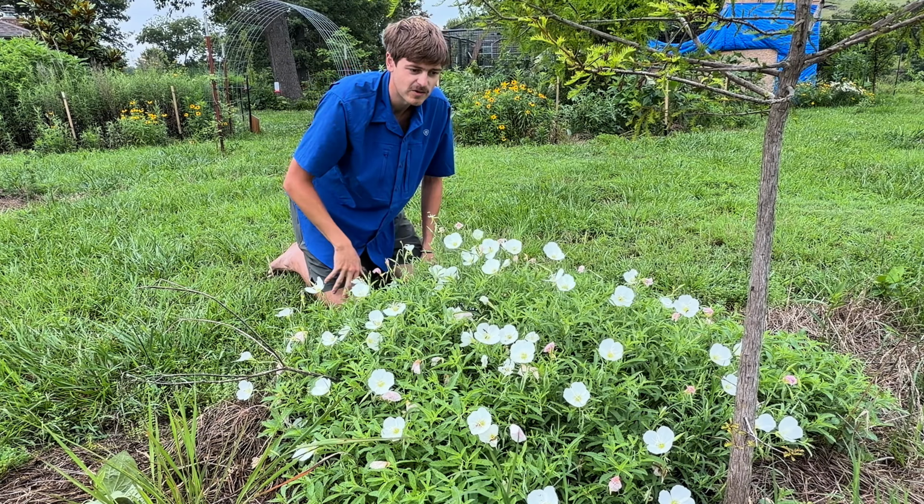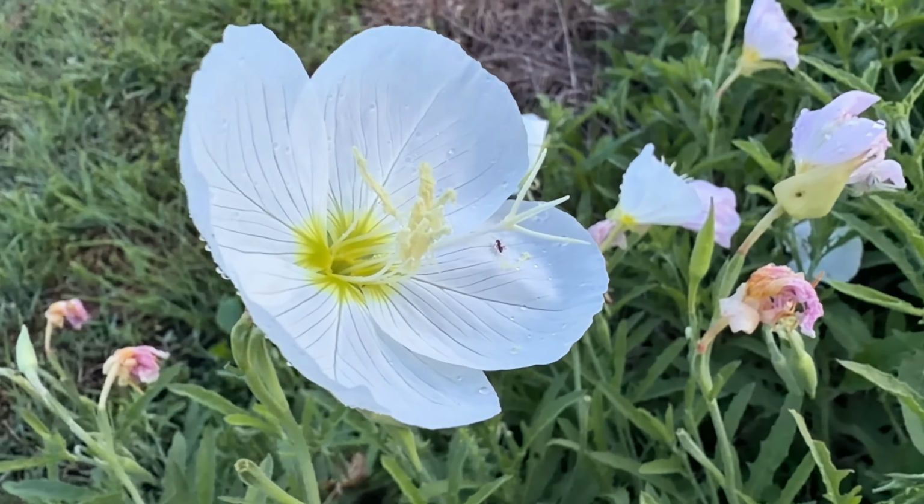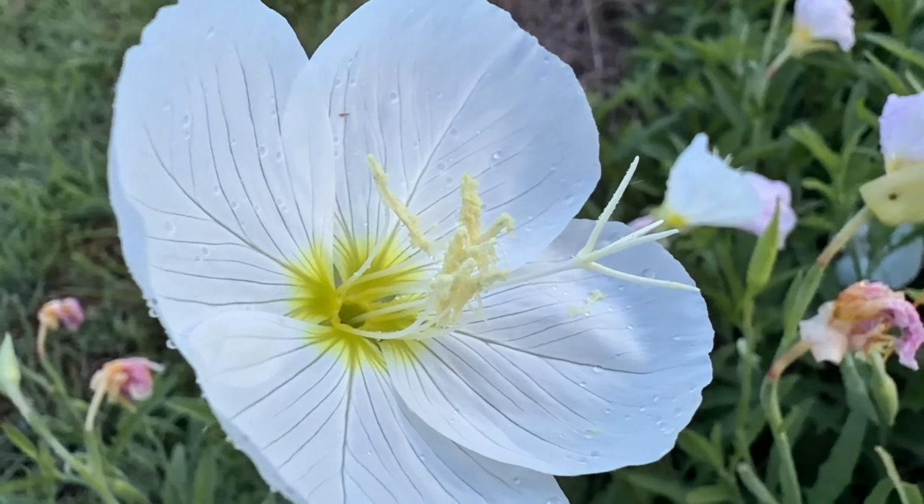Right now I'm seeing some really cool spiders. I'll throw in some clips of their blooms and some of the pollinators on these guys as well that you can't see so close up here.